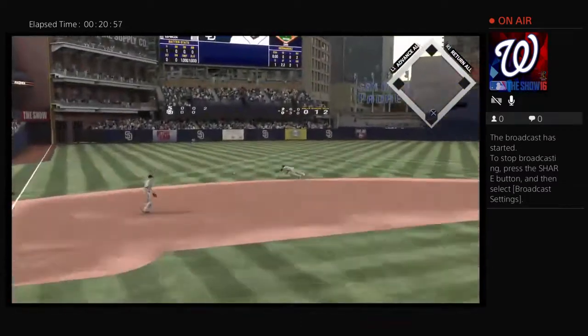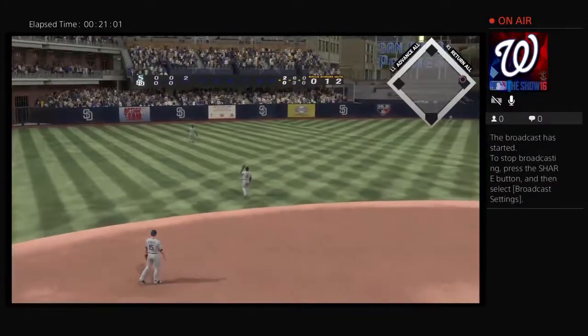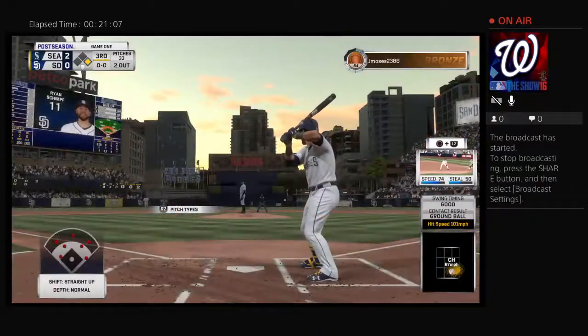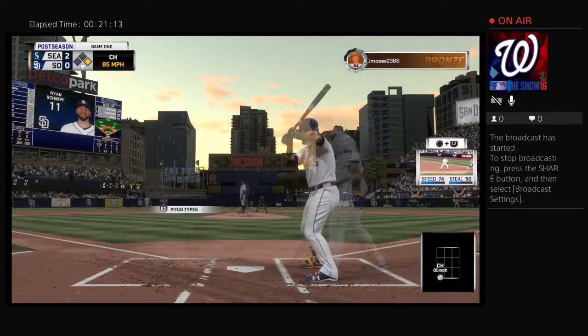Hit sharply on the ground to the left. And the inning will continue as that's through for a 2-out hit. So some 2-out success, and the bottom of the third frame will continue. Stepping in and ready for another shot, Ryan Schimpf. So far 0 for 1 with a flyout. Now a changeup from Hernandez as he gets ahead.